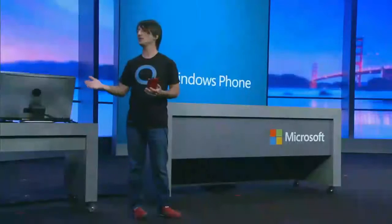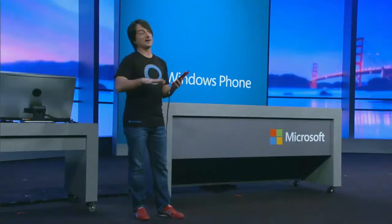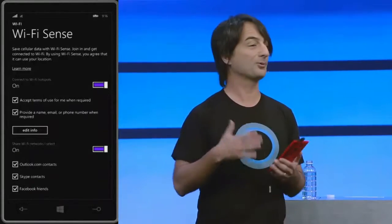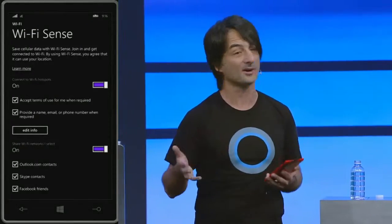Now, with Wi-Fi Sense, we didn't stop at free public networks. There's a whole other scenario where getting people connected to Wi-Fi can be improved. Think about this. You have your own home Wi-Fi network. You have prudently protected it with a password. But whenever your friends come over, they want to get on your Wi-Fi network and they say, "What's your Wi-Fi password?" And then you tell them the password, and then they know your password, and then they sign in, and then they could get to anything on your network, actually.